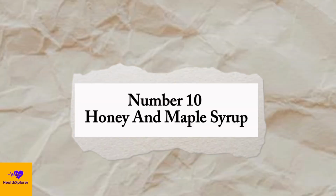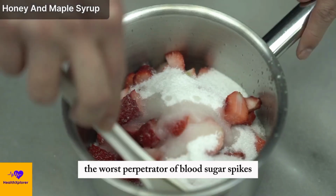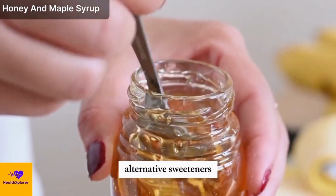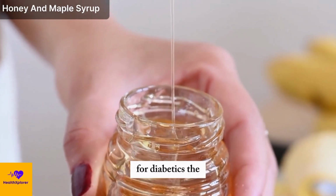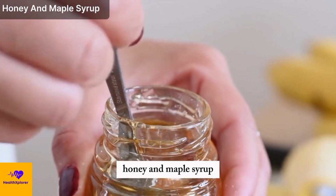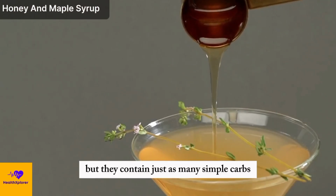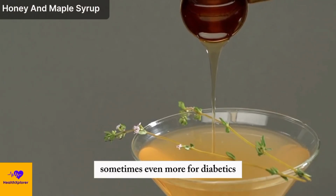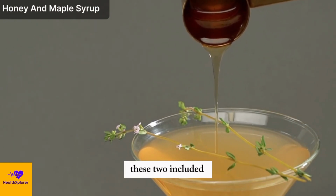Number 10. Honey and maple syrup. While cane sugar is arguably the worst perpetrator of blood sugar spikes, alternative sweeteners like honey and maple syrup aren't much better for diabetics. Honey and maple syrup aren't as processed as regular sugar, but they contain just as many simple carbs, sometimes even more. For diabetics, it's best to avoid any added sweeteners, these two included.